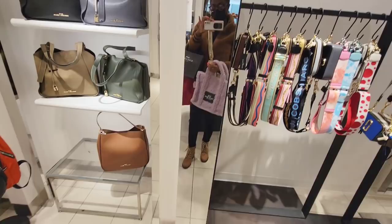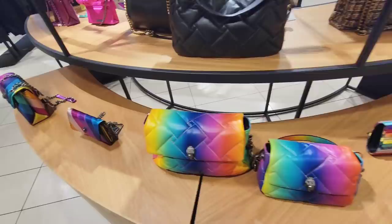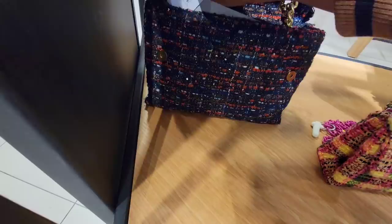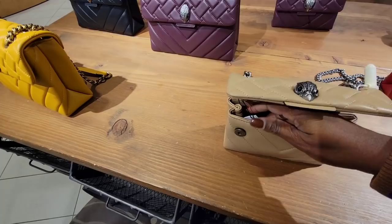I particularly like that it wasn't in a brown but in kind of like a lavender color. They also had some Kurt Geiger bags here as well. It's funny how all these department stores carry some of the same brands but in different styles, different colors. Yeah, it's just really interesting. Love this one in tweed. This was really big and sparkly, and the color combination, and for a little over $200, I think that was really nice.